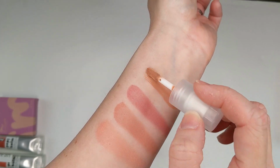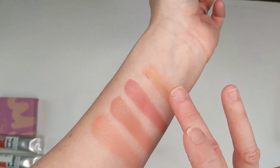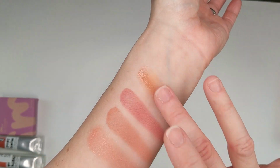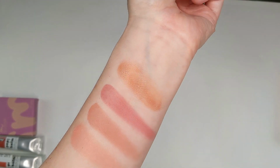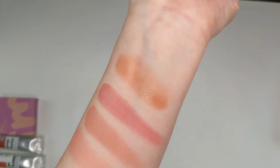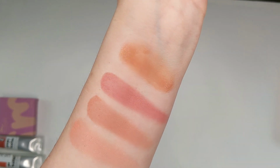I love this color. This came in so many different shades, but this one I thought looked really pretty. It's just more of a nude. It has a nice plush, kind of cushiony texture to it. And there's what the color looks like. I'll definitely have to test this out and let you guys know how it wears.